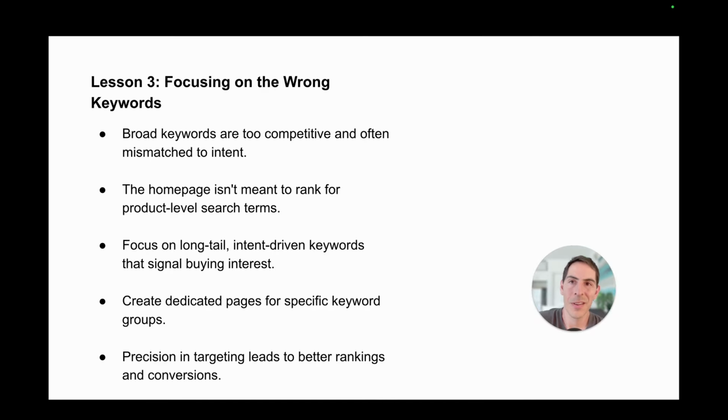So even though it was a high volume keyword for the niche, most of the searchers weren't our buyers. They weren't our customers. They weren't looking to buy office partitions. So we got visibility, but not visibility that matters. And it didn't translate into revenue.